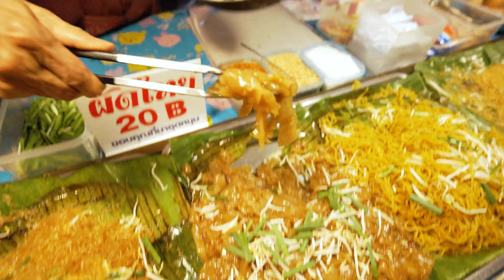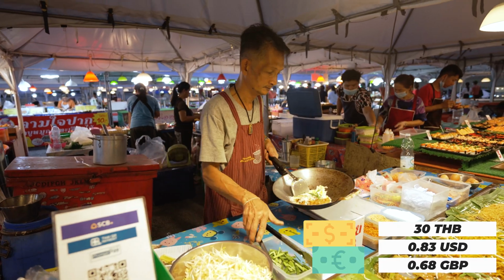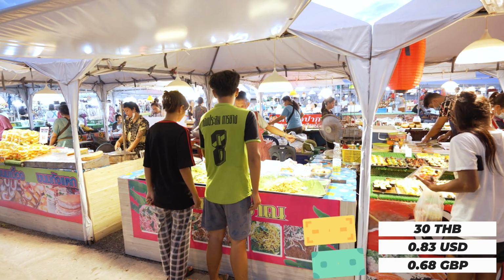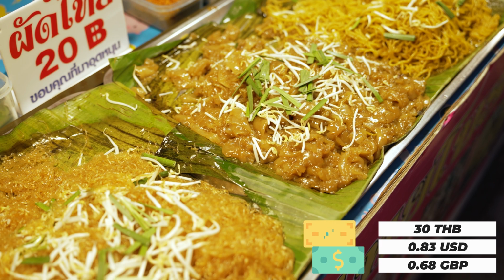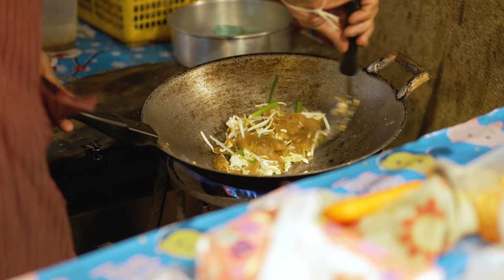I've had my dinner. Now Hayley is looking for hers. She's on the prowl. So I've got thick noodle with just egg for 30 Thai baht. It is a little noodle bar. There are about 5 different types of noodles, and then you can choose whether you want to add chicken or egg. It's all very customizable, which I love.